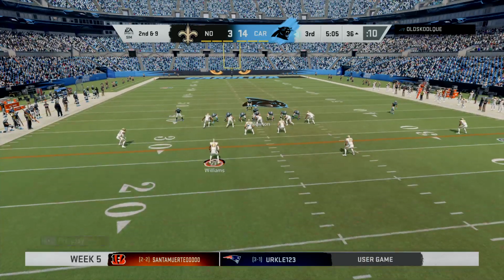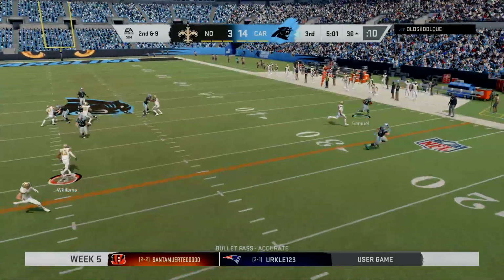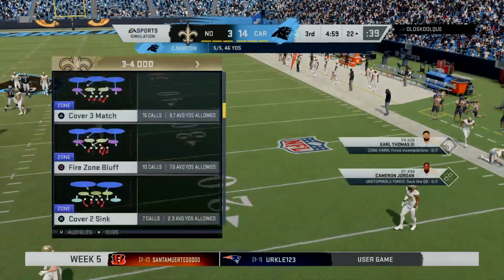On 2nd and 9, Newton. That's Samuel, caught left side. Give him 14 on that one and a 1st down.